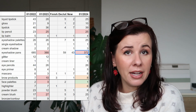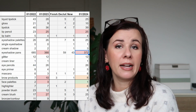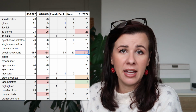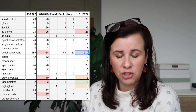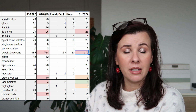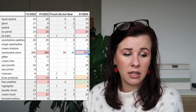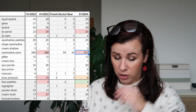That brings us to eyeshadow palettes, and I decluttered one more than I bought. Kind of not the point. I should buy less and not declutter, or only have things I like, or in general just go to less. But I have 25 eyeshadow palettes. Some of them are gifts that I got this year from Mandy, and some of them I bought myself, and yeah, for now, happy with my collection.